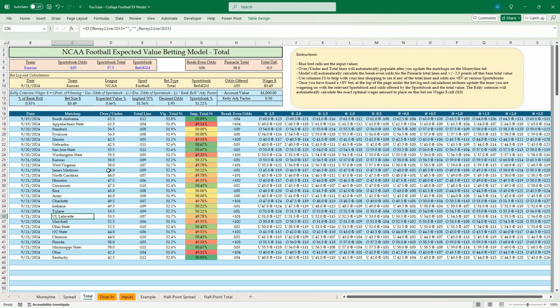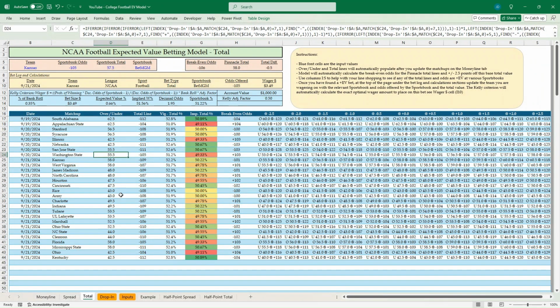But this is how I utilize this EV betting model. Got you 3 bets. I wish there was more, but just reality is you can't force the sportsbooks to make favorable lines. It's a tough market, but hopefully those 2 spread bets and then the Kansas on the over on BetMGM, you hit one of those.